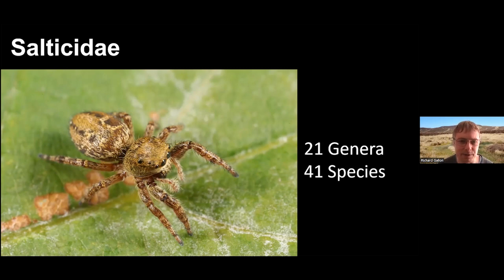And some of them sleep overnight on silk lines hanging down from the rainforest plants. So you can walk around at night and find a jumping spider just hanging upside down by its spinnerets off a single strand of silk, obviously keeping out of the way of predators, well, invertebrate predators, while it's sleeping.